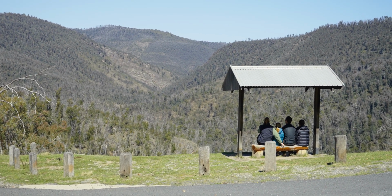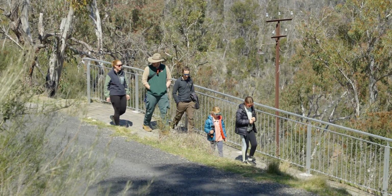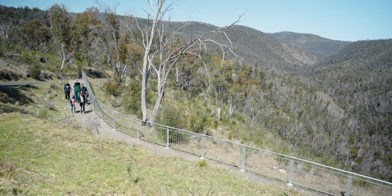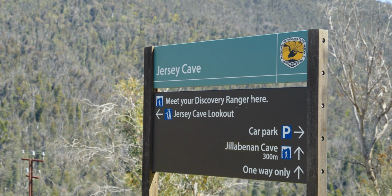So once we'd finished at the glory hole, we went back to the Visitors Information Centre and hooked up with Tom, our guide for the day. He took us up to the Jersey Cave, and I actually haven't been in there personally before, so it was a bit of a treat for me.